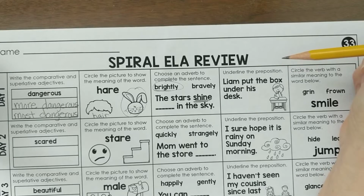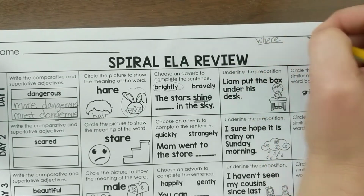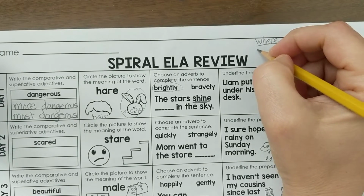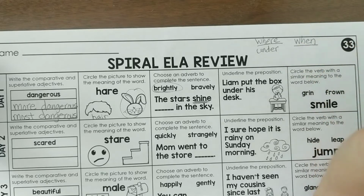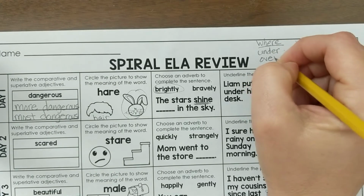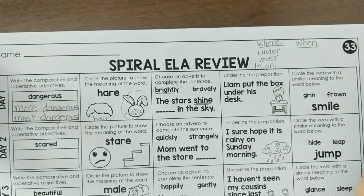And next we have prepositions. Okay, a preposition is a word that links or connects a noun to the rest of the sentence. It usually tells where or when something is happening. So for example, under is an example of where. It's going to link, like under the table, that noun, the table, and describe where it is in the sentence using the word under. Or over is a preposition that describes where, in, on. Okay, those are some examples.